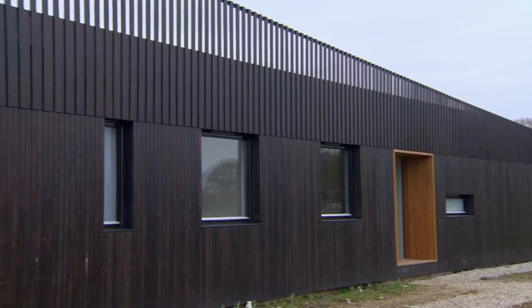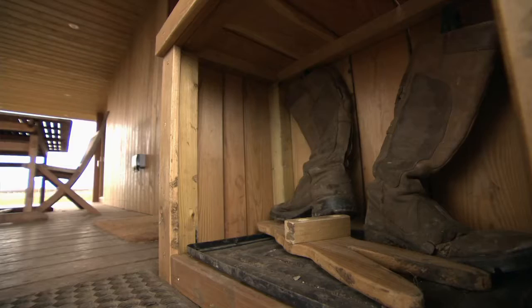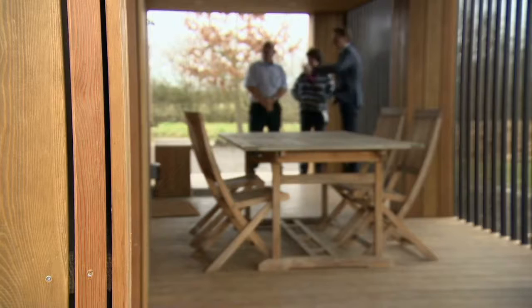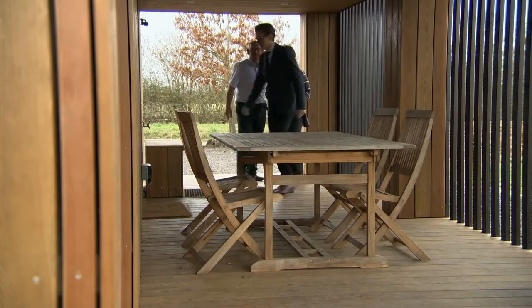By investing in the architecture, low-cost items are then easily incorporated. This table and chair set was less than £100, and the boot store and bench was knocked up from larch offcuts. Tell me what your impression of this space is. For me, I prefer being outside to being inside all the time, so this would absolutely work perfectly. I could put my feet up, have my beer there, and I could start to relax. It sounds all right to me too, actually. I'll join you. Let's take a look inside the walls, come on.